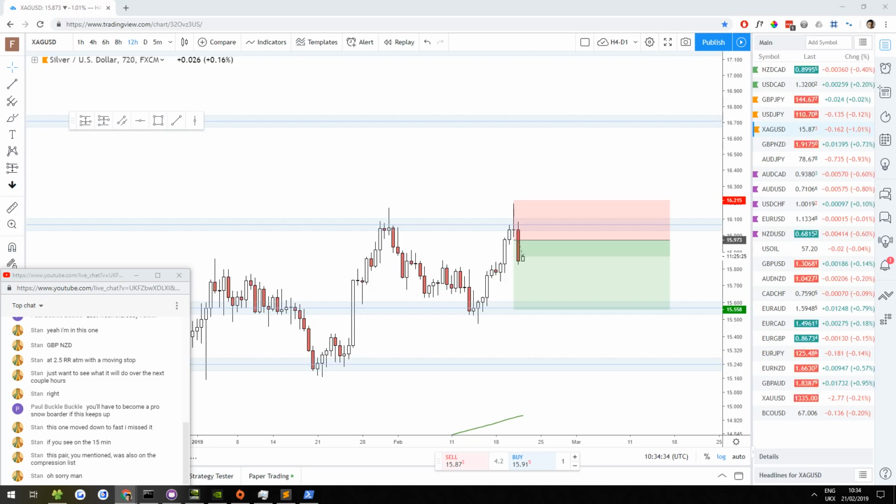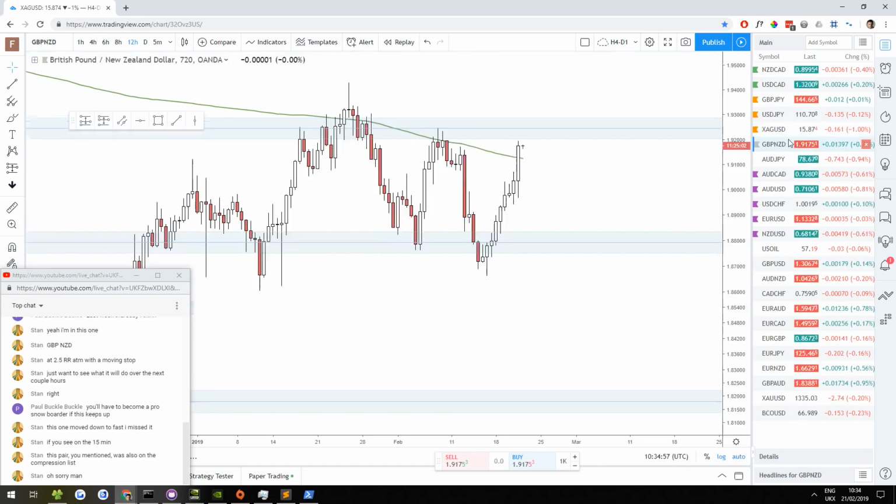But I can't see any silver posted on the forum. I could have sworn someone posted it. Maybe it's in the watch list section. Oh yeah, it is. No, that's gold. That's XAU. Right, so there is no silver on the forum. Never mind. I don't think anyone's actually in this one, so let's not focus on it too much. Let's just move on.